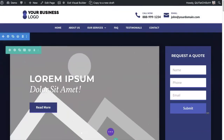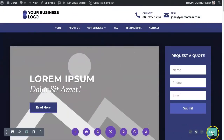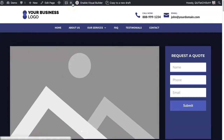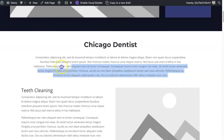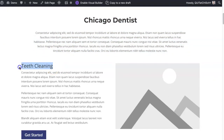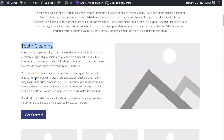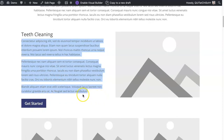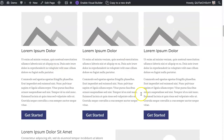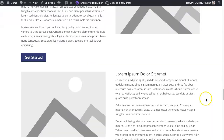And then once you're done, you click this purple button here, click save. It's going to take a couple seconds here to save the page, and then it'll allow us to actually exit this visual builder by clicking exit visual builder here, and then we'll be able to see what the page looks like. So we have it here with our main headline, and then it should have some supporting content here, and then our first service section, teeth cleaning, and then we should have some teeth cleaning content here, and then that should link to the teeth cleaning page, and the same thing going down until you have all of this filled out.